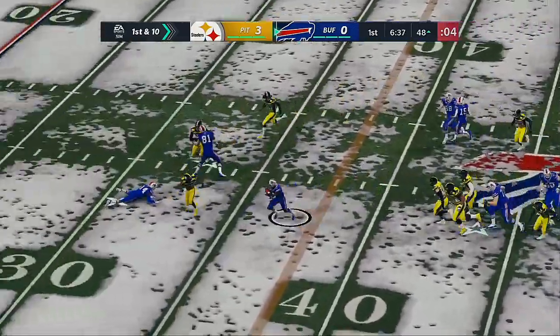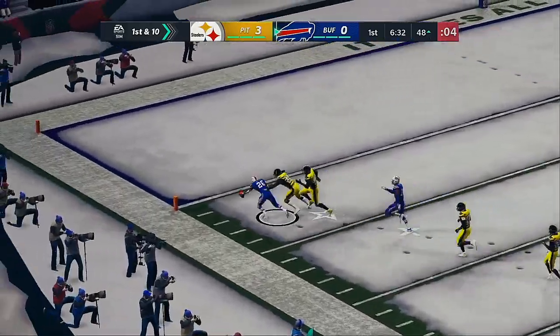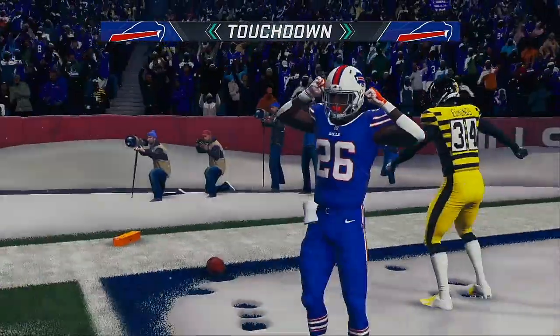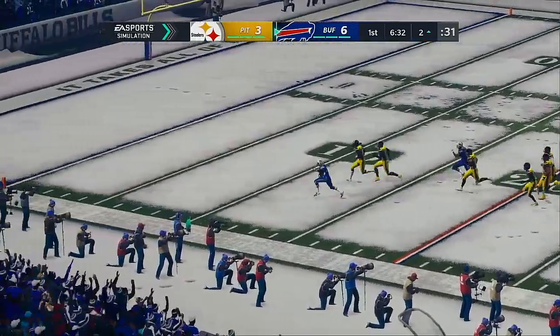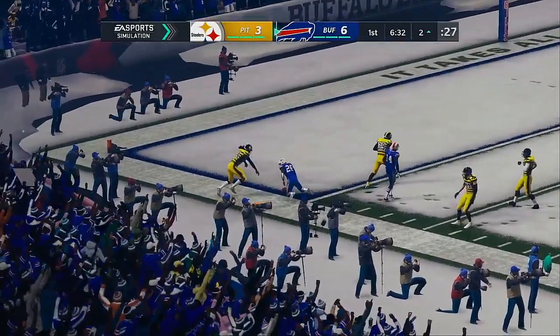They'll run here with Singletary. 20, and he's free going down the left side. It's a foot race, and all the way home for a Bills touchdown. Devin Singletary, 48 yards, and the Bills have taken the lead.